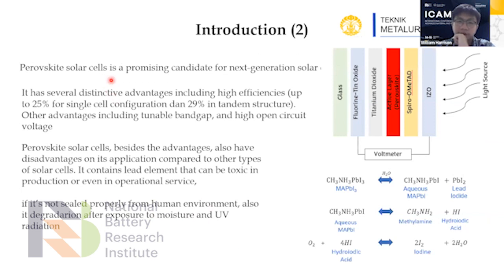So basically, as explained earlier, perovskite solar cells are a type of material for solar panels that would be a promising candidate for the next generation solar cells. What you see on the right side here is the typical structure of perovskite solar cells. Currently, this solar cell is still in the research area, and not many have been commercialized. As you can see here, the structure starts from the glass and fluorine-doped tin oxide as conductive glass, and then there is titanium dioxide as the transport layer, and also the core of the perovskite solar cell itself that generates charge, the holes and the electrons. After that we have a hole transport layer, which is spiro-OMeTAD, and a transparent electrode.